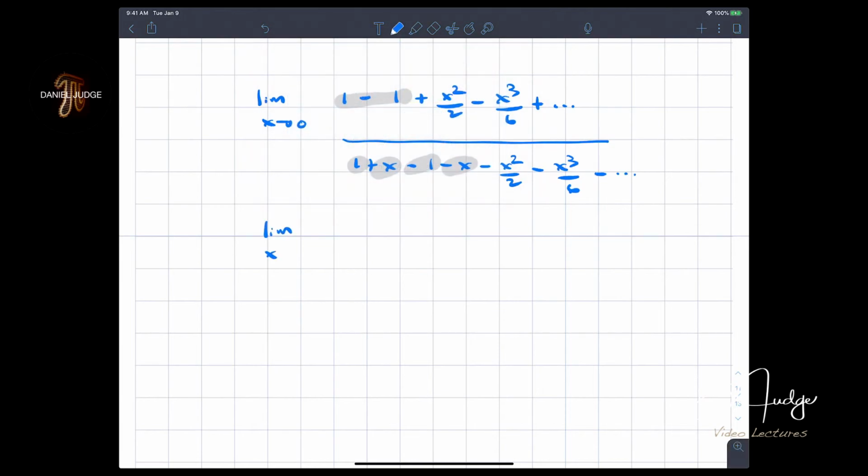So we now have the limit here, as x goes to 0, of 1/2 x squared minus 1/6 x cubed plus, this goes forever, over negative x squared over 2 minus x cubed over 6, and that goes on forever. And I'm going to be consistent with how I write this. So it's going to be negative 1/2 x squared minus 1/6 x cubed, and that goes on forever here. Now, the question becomes, how are you going to evaluate this limit? Because again, if you put 0 over 0 here, if you look at that limit as x goes to 0, you get 0 over 0, so you have a problem.